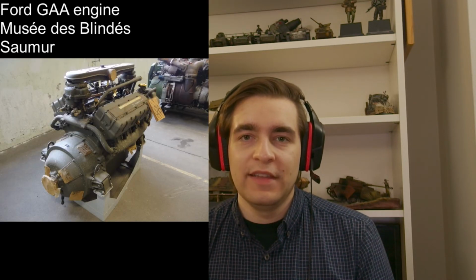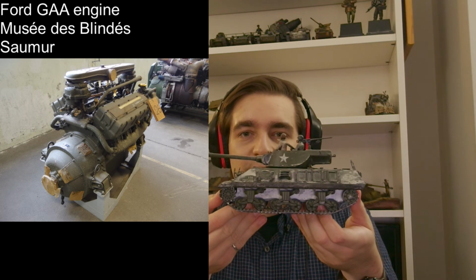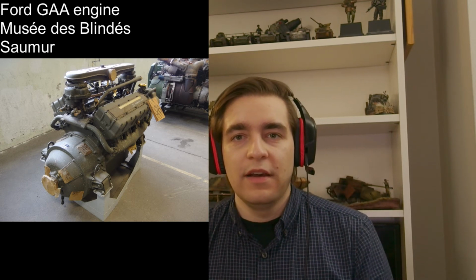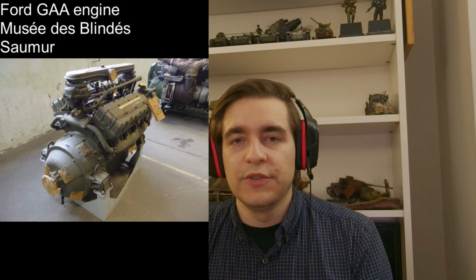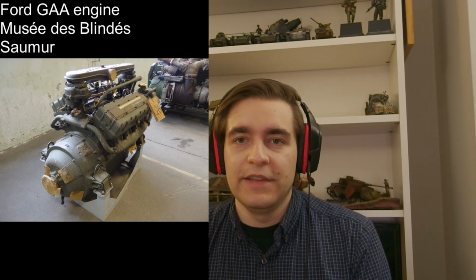This was the Sherman tank favored by Americans and also used on other vehicles such as this GMC M36 tank destroyer. So this engine was not quite as reliable. No, none of them lasted for the full 400-hour run, but they lasted to 323 hours on average, which is still very good and much better than the radial engine.